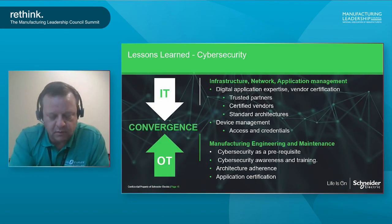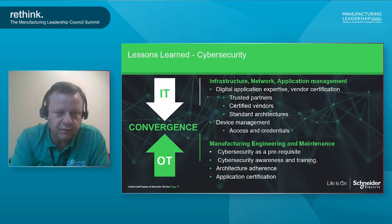I do want to spend a moment. We said we would come back to cybersecurity, and it's something that can't be taken lightly. Some of the lessons that we learned, particularly here in Lexington, but at a global level, is that there is much misunderstanding when the IT and the OT, or operational technology layer, worlds converge. The operational technology layer being those of us that are in the factories and handle the machines and the processes, and the IT layer that generally handles the office computers and network devices.